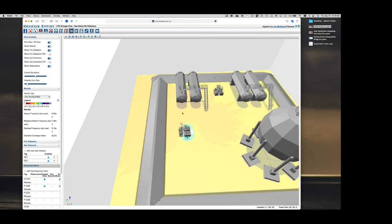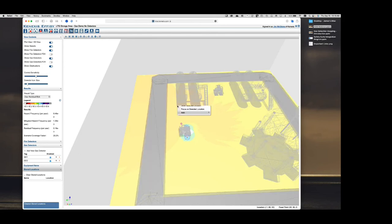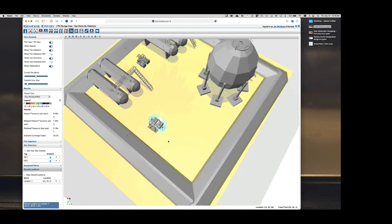What did I just do? Oh, I'm sorry. Stored location. I'm going to get rid of that one because let me just go down here and hit clear all. And I'm going to come up here and put a gas location. I'm going to store that location right there. Sorry, I forgot to use my mouse.